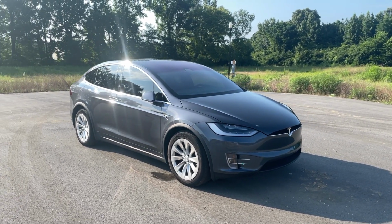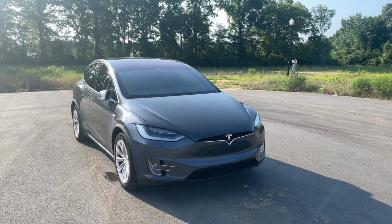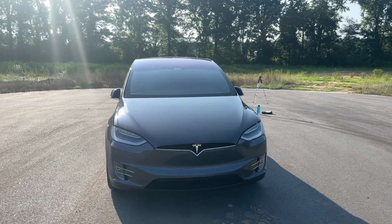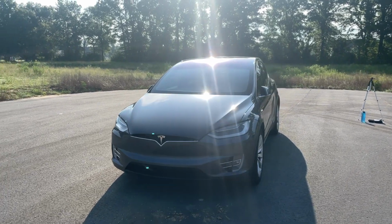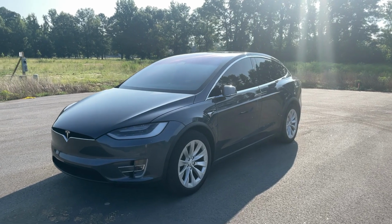And today we have for you a beautiful 2020 Tesla Model X. This is the long range Raven edition. The difference between this and the previous model is they upped the range a little bit to about 360 miles, as well as they kind of overhauled the motors to make this happen.